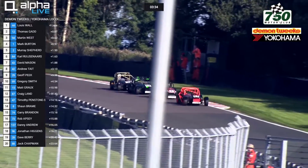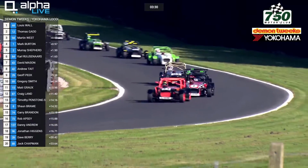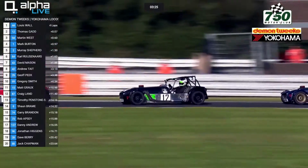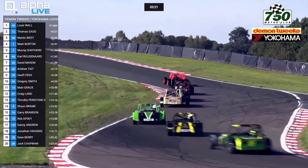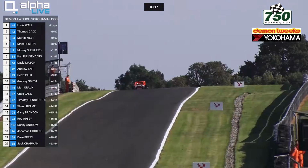It's a 13-minute plus 1 lap race for the Locost Championship. So we've still got a few laps of it to go, and it's 44, Louis Wall, that leads into the Britain chicane. He does indeed, with just about 3.5 minutes plus a lap left to go in this race.